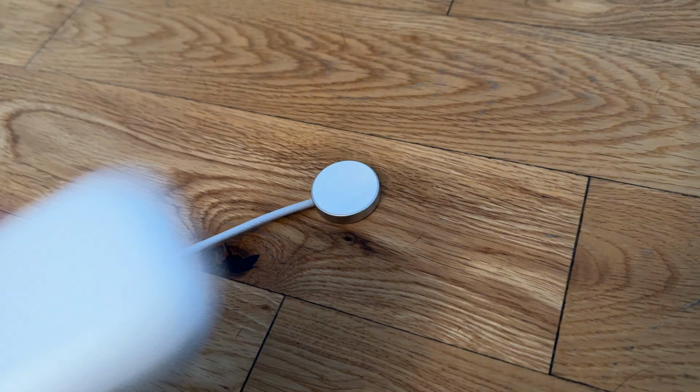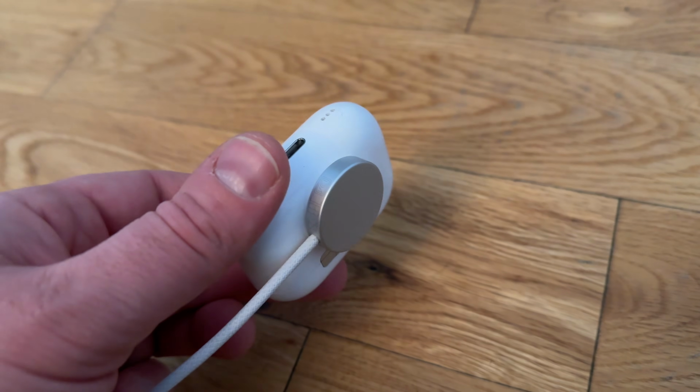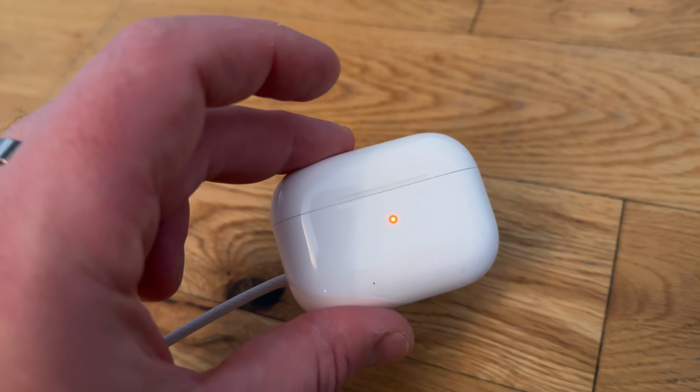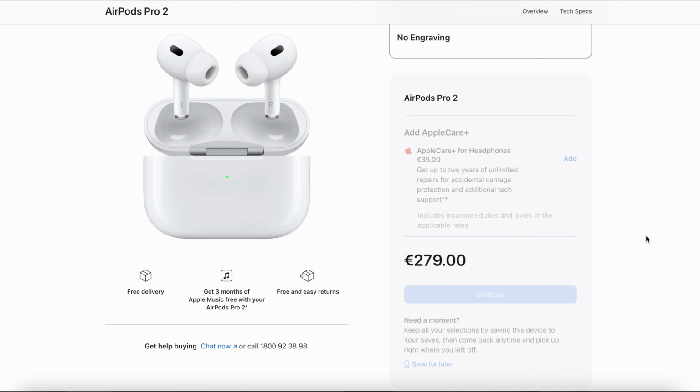But another really cool feature of this AirPods Pro 2 case is it's actually compatible with the Apple Watch charger. So if I'm charging my phone and I need to charge my case, I can actually use the charger from my Apple Watch and it will stick magnetically to the back of the case and it will charge just the same. So if the AirPods Pro 2 are something that you're interested in getting, they are €279, and that seems to be the price regardless of whether you buy them from a third-party reseller, from an Apple store, or directly from Apple's website.